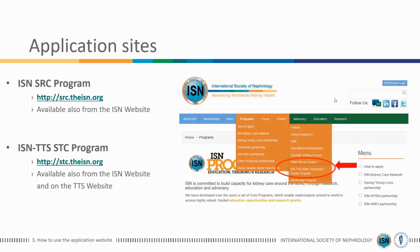They are hosted on two different sites, and you can reach those sites by going on the ISN website. If you navigate the menu, you go in programs, and then you will find a Sister Center Program, so Sister Renal Centers and Sister Transplant Center Programs. Also worth mentioning that the Sister Transplant Center Program forms are also available with the link from the TTS website.